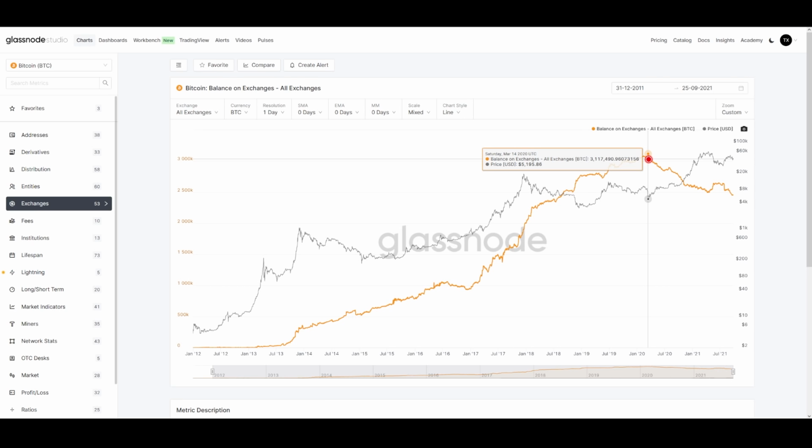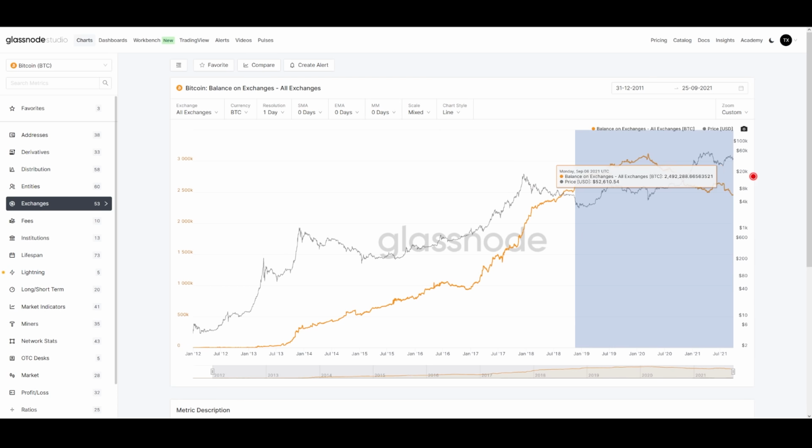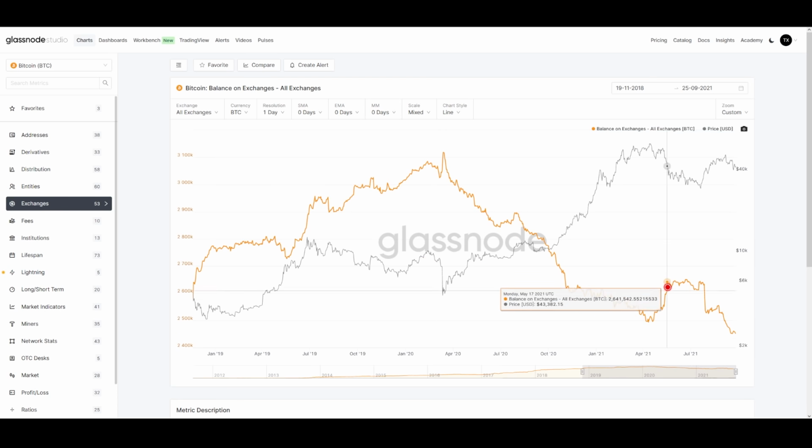A couple of our core supply metrics shifted in this moment, and they have not turned around since. Exchange balances have been on a perpetual downtrend ever since mid-March. Let me zoom in here. You can see we've had a couple of increases. There was an increase here during the sell-off in May as people put coins on their exchange to get rid of them. And the balance kind of held steady here while we were accumulating.